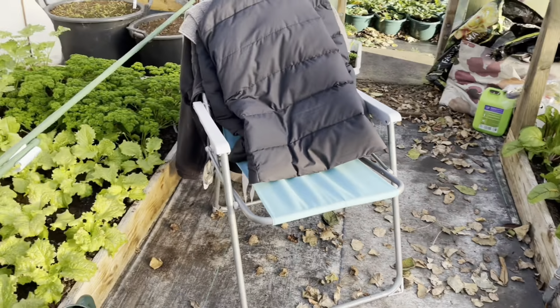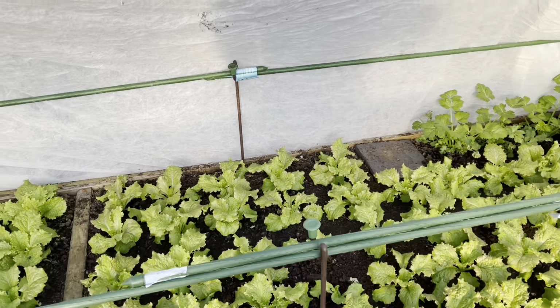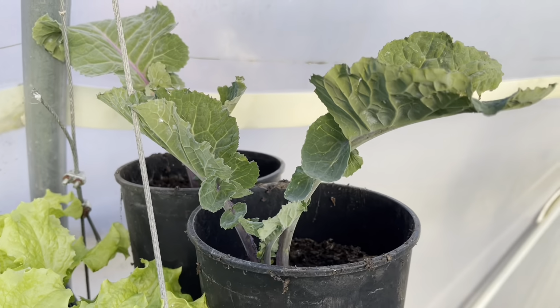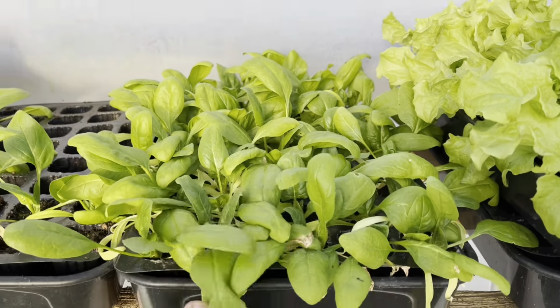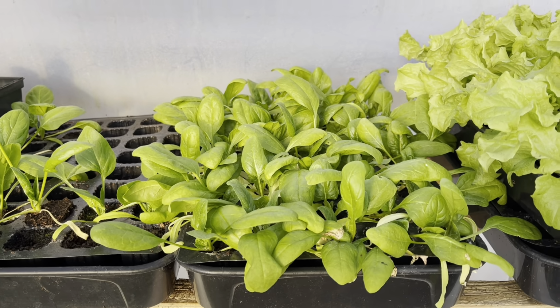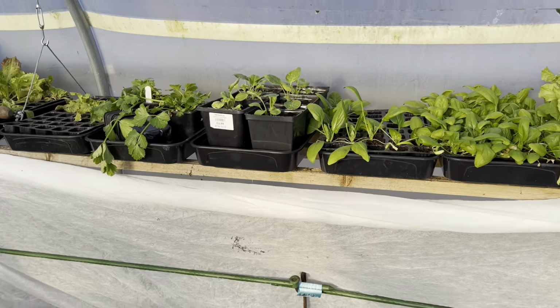Loads of space, because it's nice to have loads of space at this time of year, and loads of spare lettuces here, spare perennial kales there, spare spinach there. So none of those spares we've needed yet. And I'll show you all these seedlings in another video.